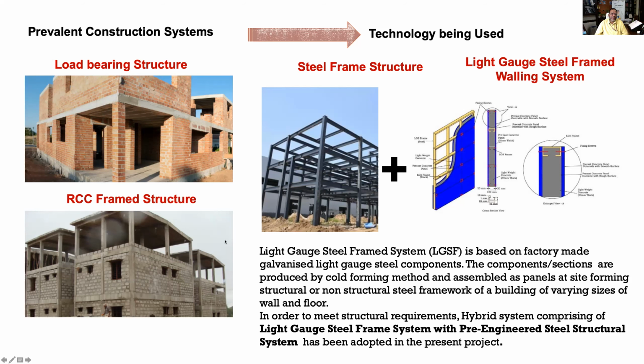Along with this, the infill walls, which are here of brick masonry, are being replaced by a light gauge steel frame walling system. These are again factory made light gauge steel panels. Light gauge is also known as cold form steel. So this is a hot rolled steel, and this light gauge steel is a cold form steel. And these light gauge panels, from both sides, can be encased with cement fiber board, and in between you can fill it with lightweight concrete or rockwool. So this becomes a wall panel which can be easily fixed in between this space to give it a structure.